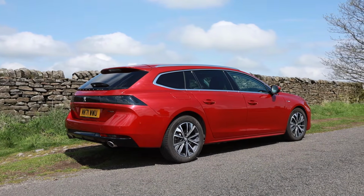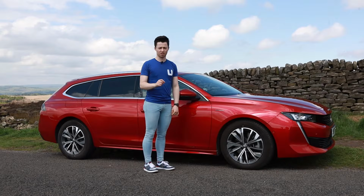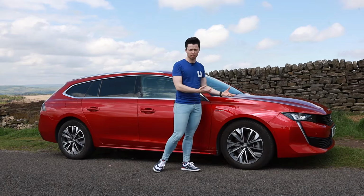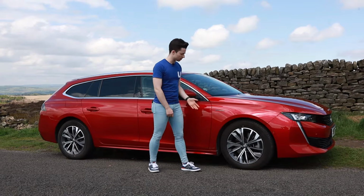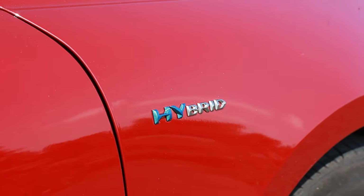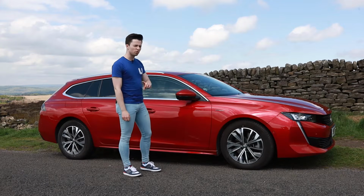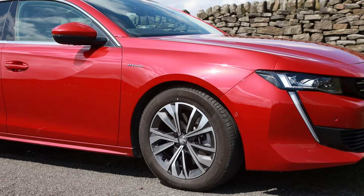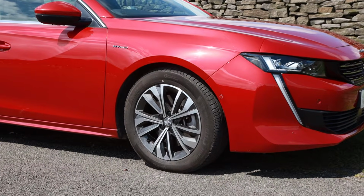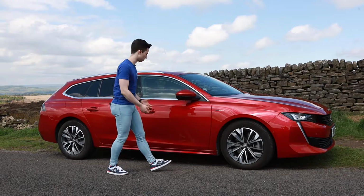The only thing that I'm not overly sure about on the side of the car is the way they've badged the hybrid, because this is the plug-in hybrid model, but they've badged it as a hybrid. Not sure why they've done that. The alloys do look a little bit small for this size of car. There's quite a lot of sidewall on these tyres, but that does mean it will ride quite comfortably as well.